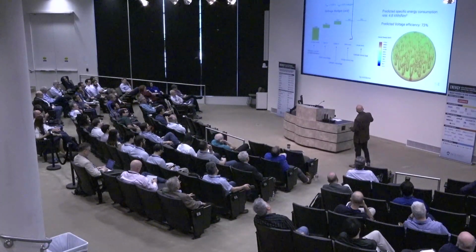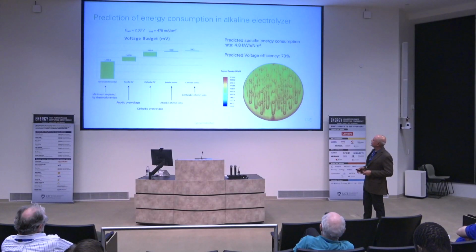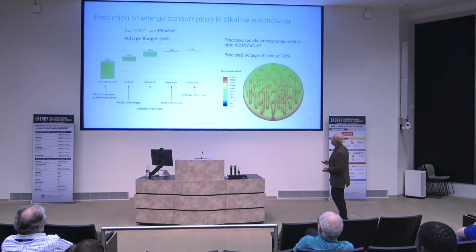So that gives you the overall voltage you're using for a certain production rate of hydrogen, and then you can see how you can maybe optimize the design to reduce your manufacturing costs.